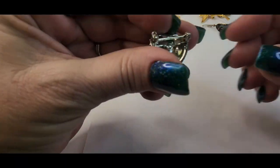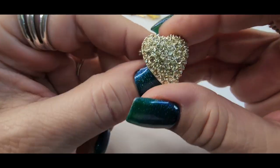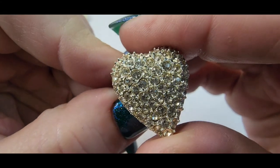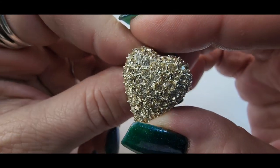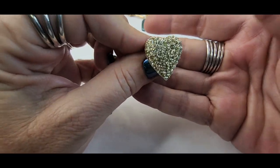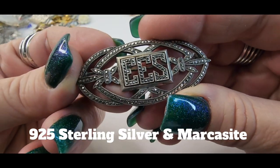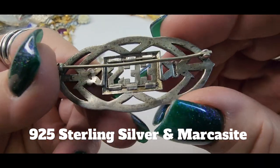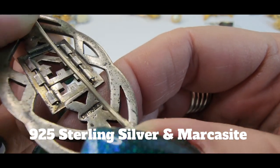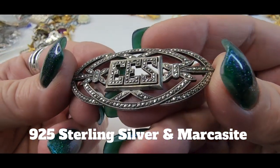We're living real life. So we have this little heart brooch. I don't see any maker. The stones are kind of yellowing. Don't think it's intentional. I think that's just old glue showing through. So, all right, we have another brooch. It's an initial brooch. It is marked sterling, and then it has a maker mark underneath that. So that's a nice piece.